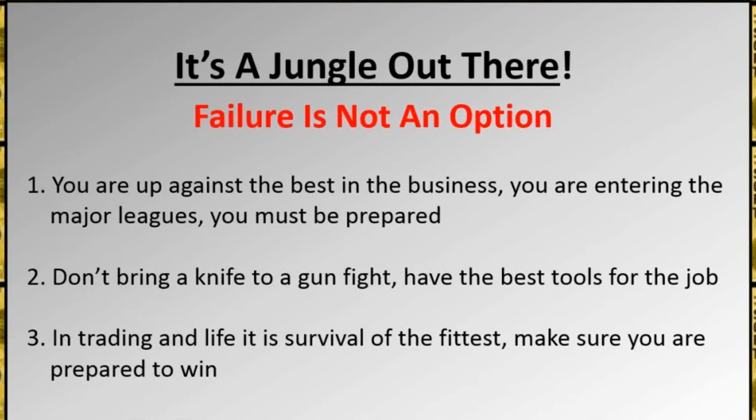Failures, you got to approach trading also when you get to this level. If you want to do well at this business, you've got to say to yourself, okay, failure is not an option. I will have setbacks, but I will continue to persist until I succeed. Because when you go into the markets with real money, you are up against the best in the business. You are entering the major leagues.